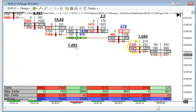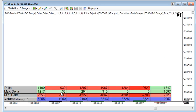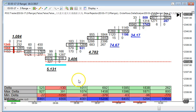But you're seeing, this is how you want to see these lows, very strong negative deltas. Here it's max delta 0, here max delta 0. There's a lot of zeros in the max delta, meaning there's no positive. The bar was never with positive delta. Then we start moving off this low. Okay, like I said, no divergence this time.